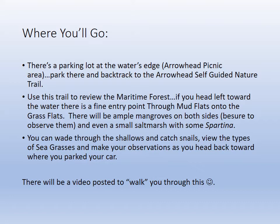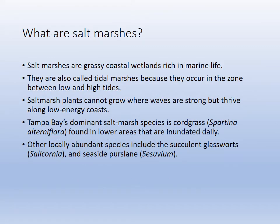So maritime forest plants, mangroves, seagrasses, salt marsh grass should all be on your organism log. Now, what is a salt marsh?